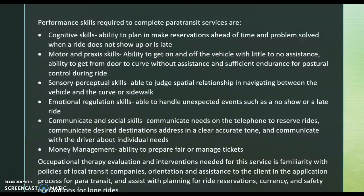And so it's the occupational therapist's job to evaluate and provide interventions needed for this service and familiarity with policies of local transit companies, orientation, and assistance to the client in the application process for a paratransit.